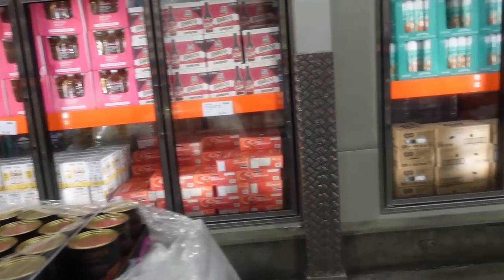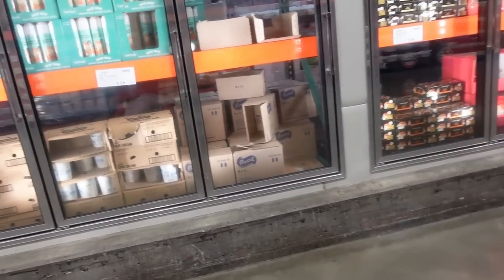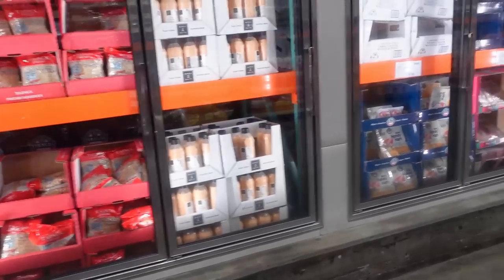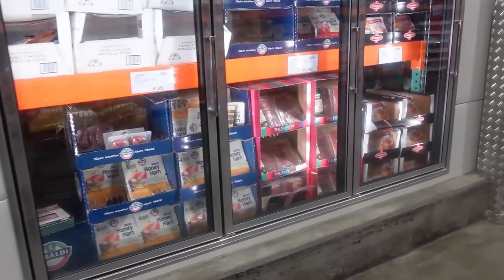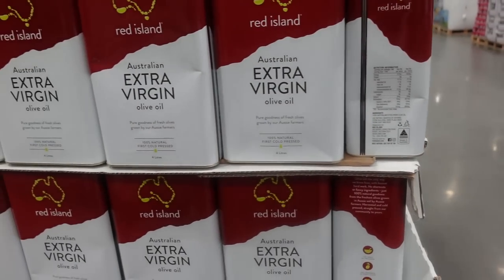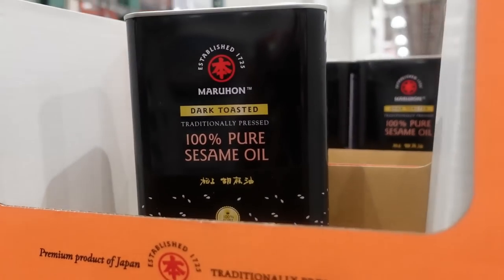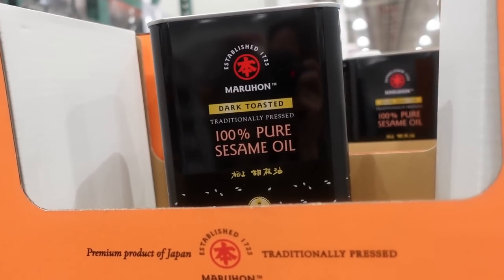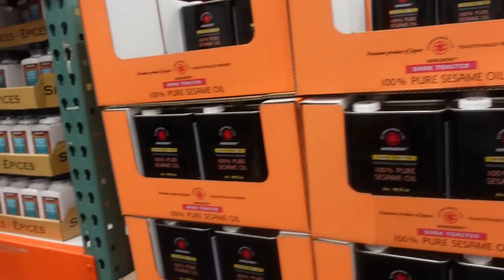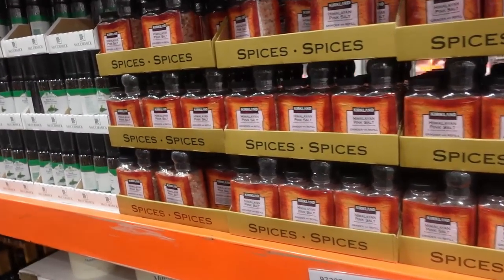All the juices are down there. All the fruit juices, kombucha, there's dairy whip in a can, sour cream, big tubs of sour cream, hokkien noodles, ham. Have I got enough? I think I've got enough ham at the moment. Tins of virgin olive oil for $38.99, and 100% dark toasted sesame oil for $23.99. That was my mouth, that wasn't anything else. It made a little noisy noise.